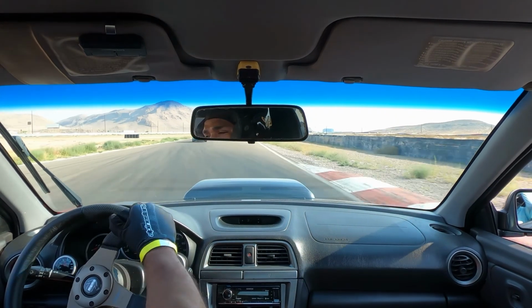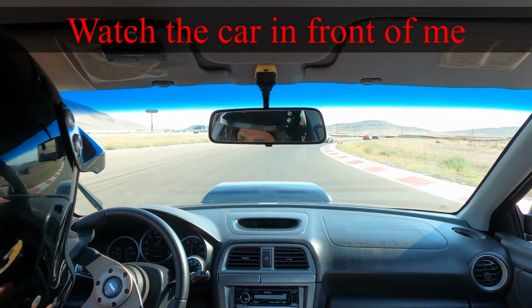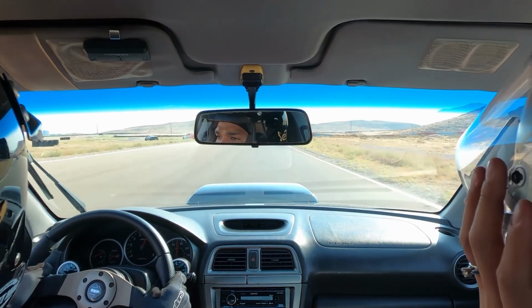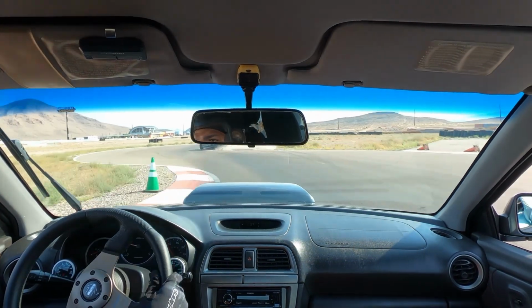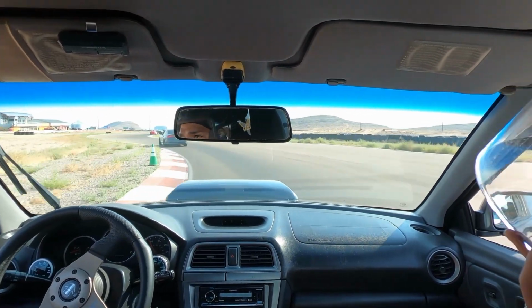So let me explain and show y'all why I give the cars in front of me space. One is to protect myself and my car. The second is that we aren't racing each other. If I put a lot of pressure on the person in front of me, they will probably make a mistake.